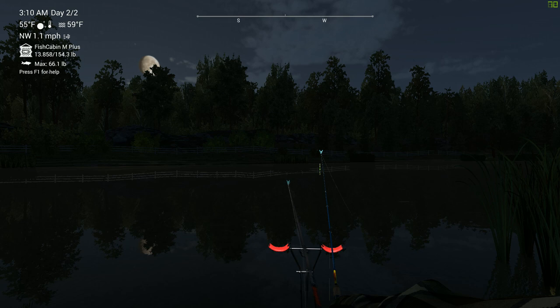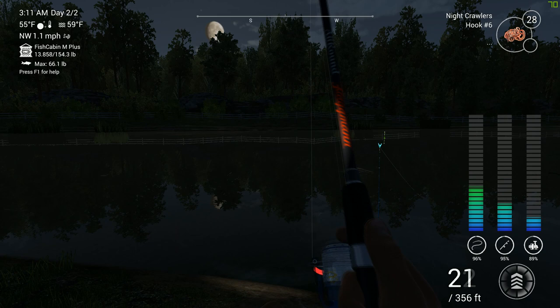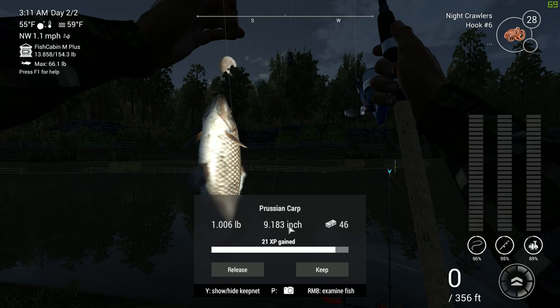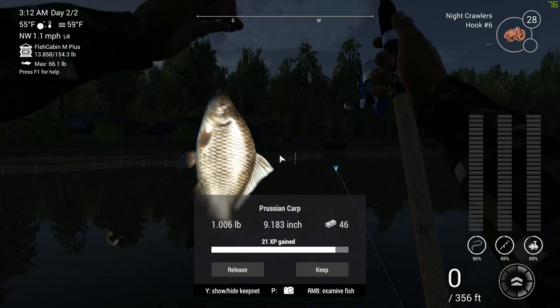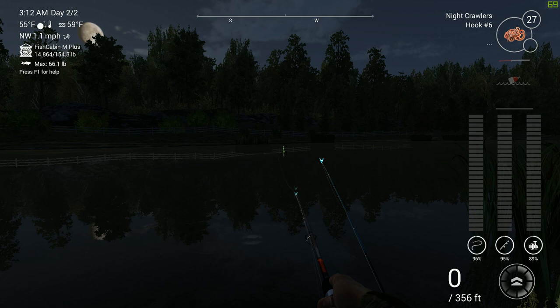Which one? I think it's this one. All right, we got him. And it is a tench. No, it didn't. It's Prussian carp. I thought I saw yellow. But I'll take him. I will definitely take him. I was sure it was a tench. Prussian carp bite at night too, but I thought it looked like he was yellow.